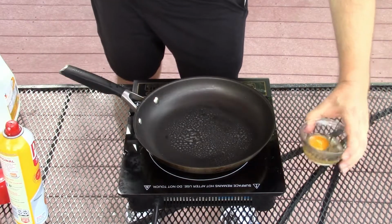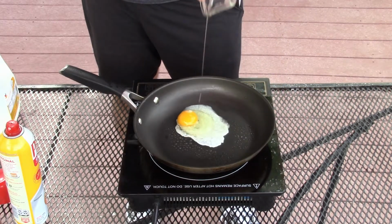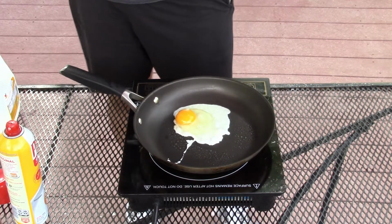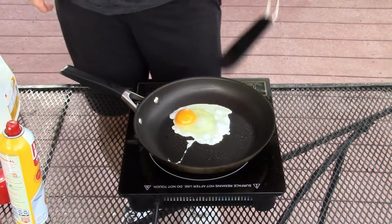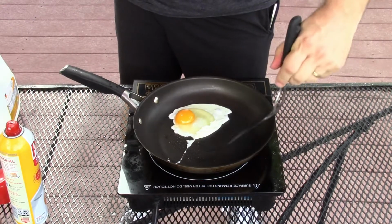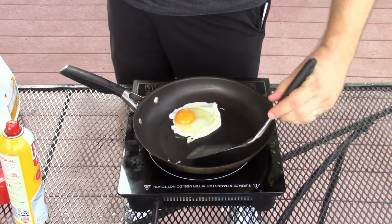Give it a quick spray with non-stick spray. This is a non-stick pan, but just a tiny bit of spray will really help the egg release better, and it turns out to be rather important. Put the egg in the pan. Take a spatula and make sure that the edge of the egg releases from the pan.